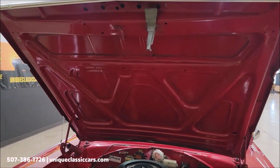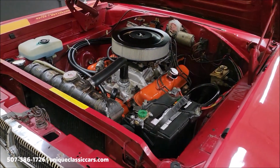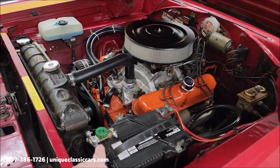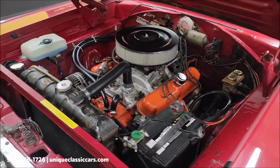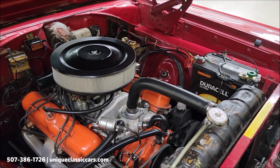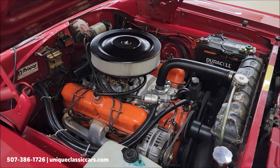Underside of the hood. Looks good. There it is. Nice, clean, tidy engine bay. Battery disconnect when it's in storage in between drives. Smooth runner. No doubt about that.